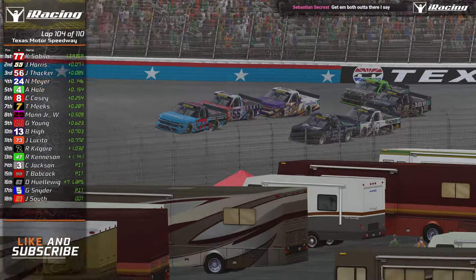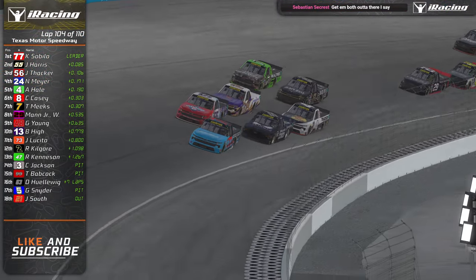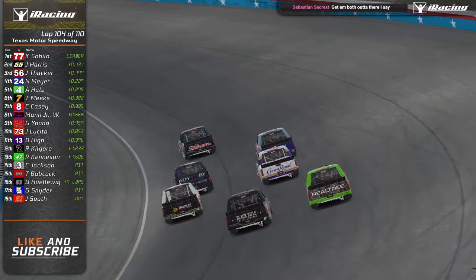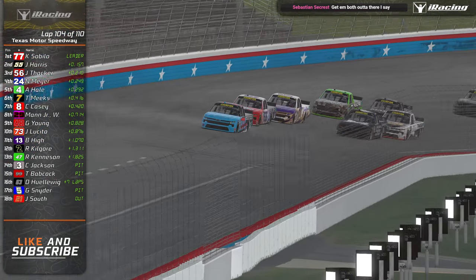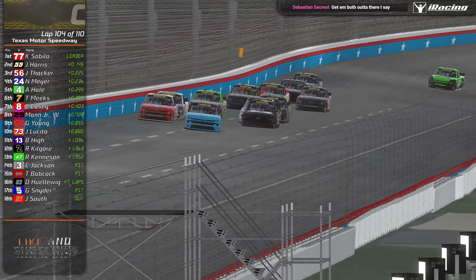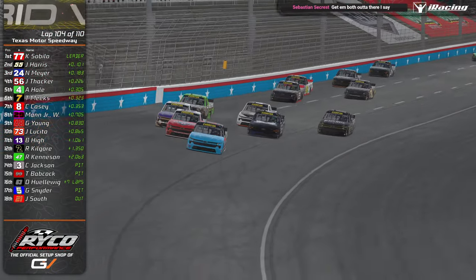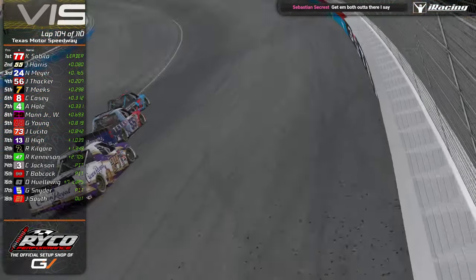And that's to be expected. We talked about tire wear being a big deal here. And already we're seeing the 56 off the pace. He's got about 20 lap old tires. This is not ideal for the 56. I just don't really understand why he would want to stay out here. Keegan Sabilo, though, right now in control, but I don't know for how long.